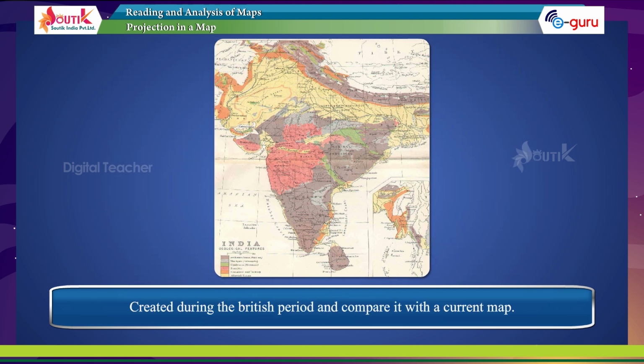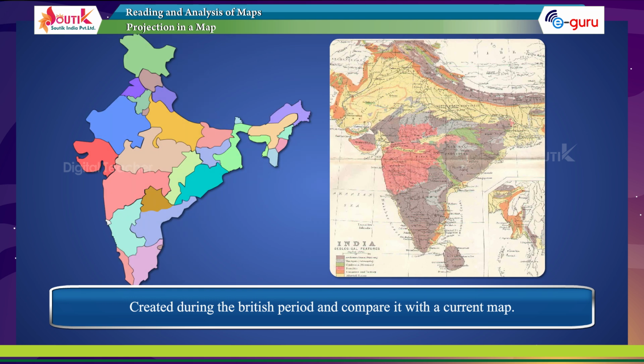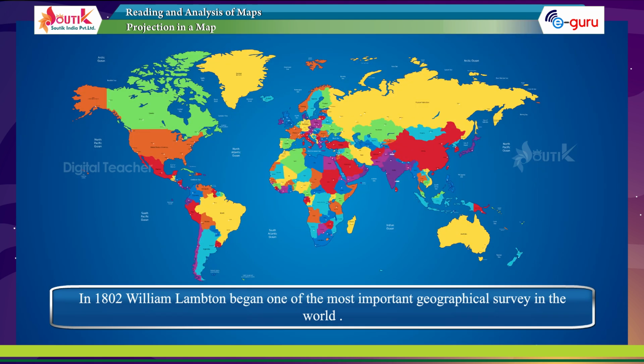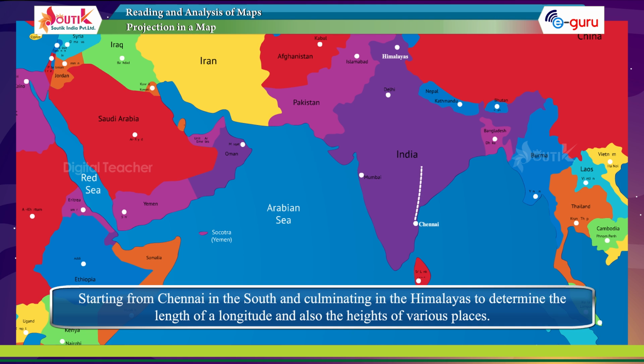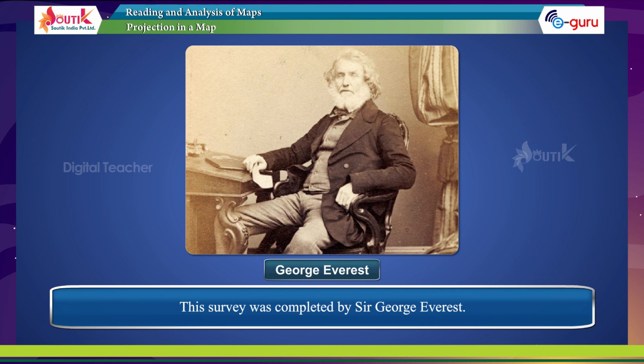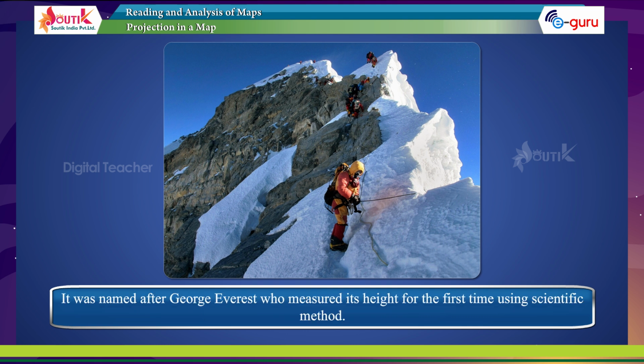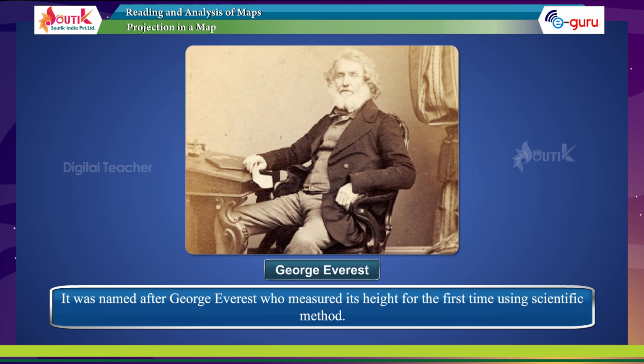Created during the British period and compare it with a current map. In 1802, William Lambton began one of the most important geographical surveys in the world, starting from Chennai in the south and culminating in the Himalayas to determine the length of a longitude and also the heights of various places. This survey was completed by Sir George Everest. This survey established that Mount Everest is the highest peak in the world. It was named after George Everest, who measured its height for the first time using scientific methods.